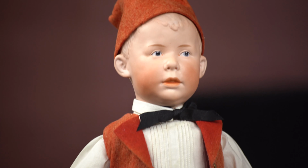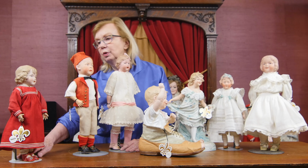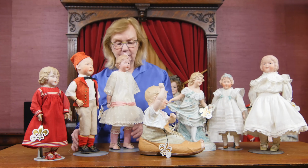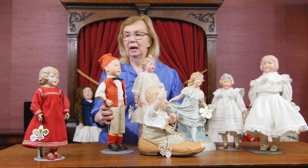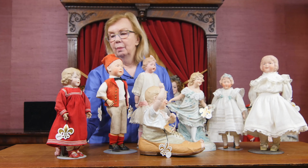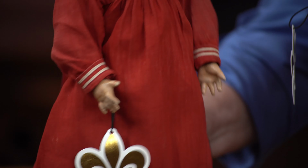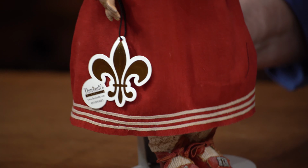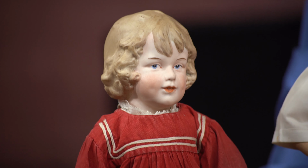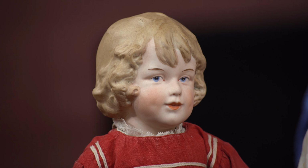Wonderful example in his all original factory costume. And then this wonderful girl is the example of what I was talking about when I said sometimes you will find the earlier models do not have the pink tinting, they'll have a paler complexion. She is so expressive, so intelligent looking. Look at her cheeks, the dimples that are impressed into the cheeks, not just a slight hint of it, but really deeply modeled.